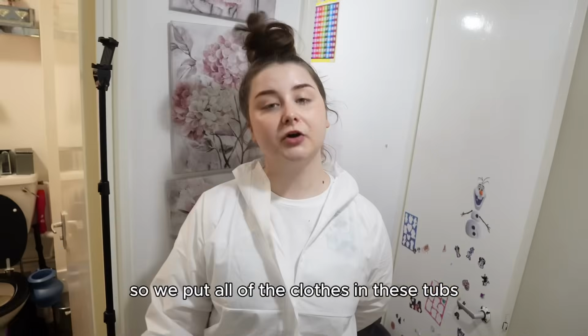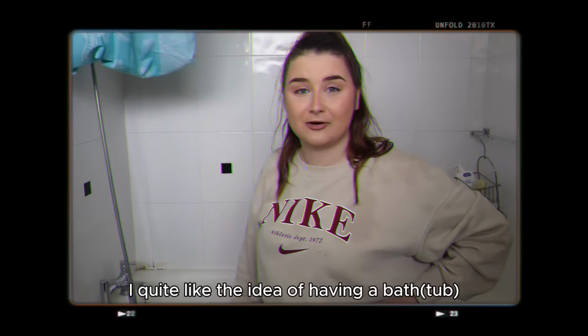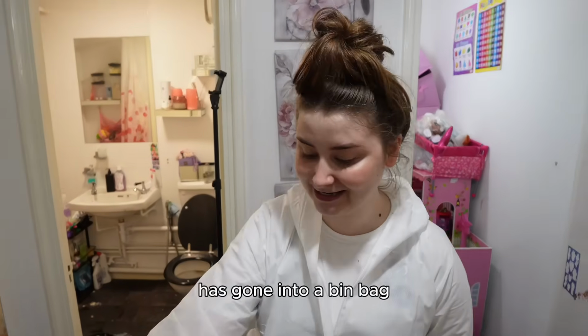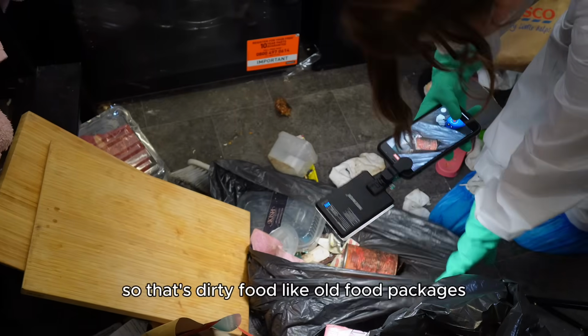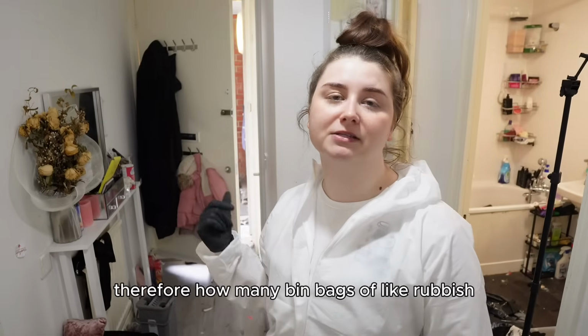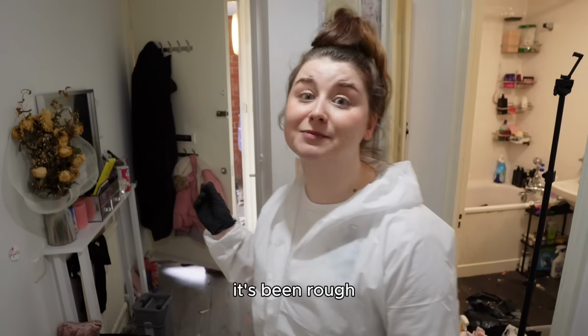So we've put all of the clothes in these tubs. You guys, if you've been here before, you know I love a good tub. Anything that doesn't fit in the tub has gone into a bin bag. Basically stuff that the daughter's going to go through. We've got other bin bags, which is stuff to be chucked. So that's dirty food, like old food packages, rotting food, anything like that. So far, how many bin bags of rubbish have we taken out, Harry? About 10. It's been rough.